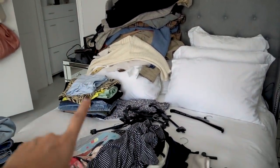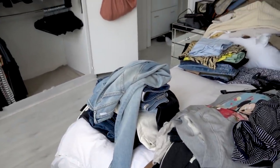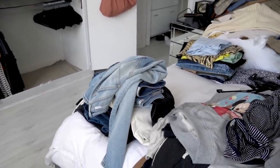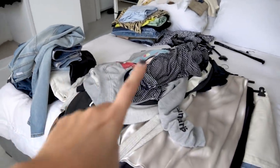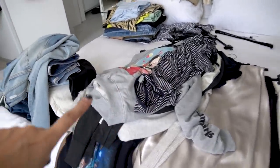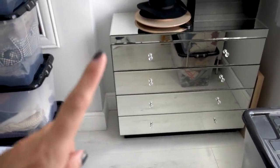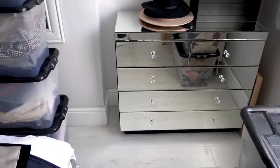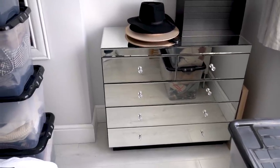These are all spring summer things which are going to go into storage tubs. I've got jeans here, which I definitely need to do a cull of because I've got way too many. It's an actual addiction. And then I've got loungewear here, which when we get back from Canada I'm going to change the furniture in here, because this mirrored stuff is just horrendous to keep clean, especially with five dogs. It's just covered in dust on a daily basis.